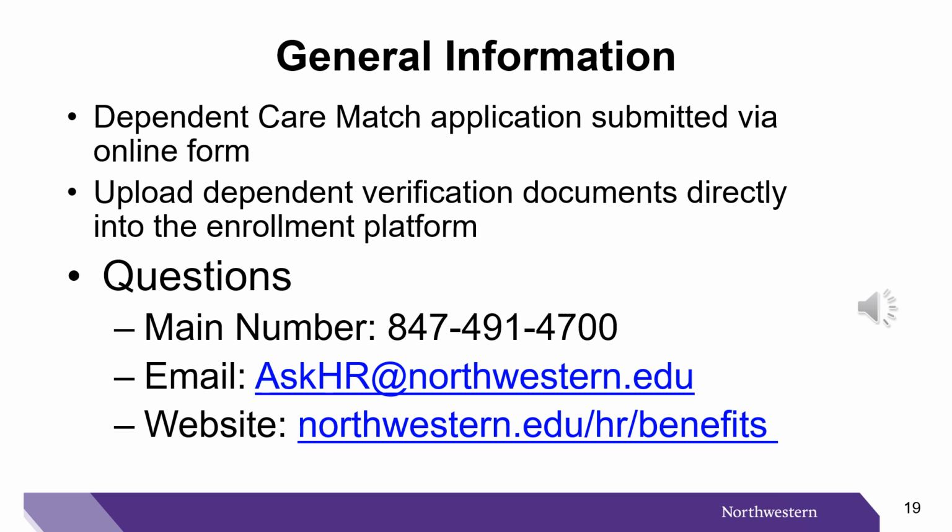Lastly, we encourage you to visit the benefits website at northwestern.edu/hr/benefits as it is the most updated resource available to you and is also the best place to research all of the plans we offer in more detail and hopefully should answer any further questions that you may have.